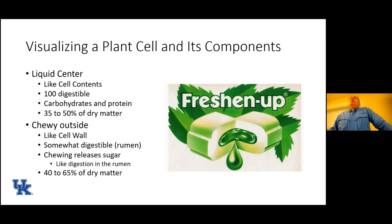Now, I wanna digress a little bit and talk about fiber digestion in the rumen, okay? So Charles, what organisms are digesting fiber in the rumen? Bugs, microbes. I mean, fungi, bacteria, protozoa, crawly things, right? How do they get fed? What do they live on? They live on the liquid center.